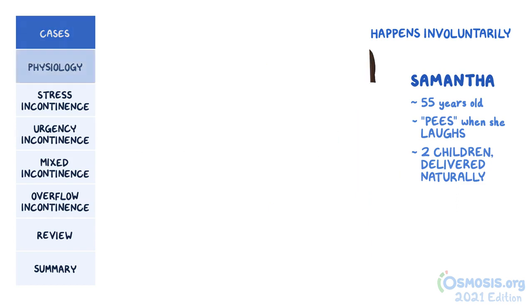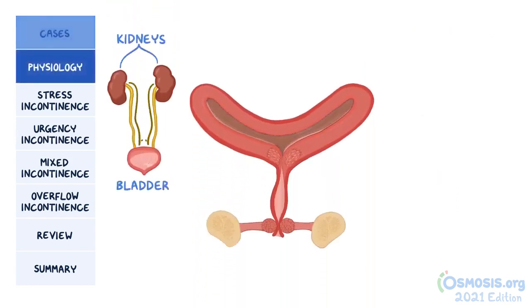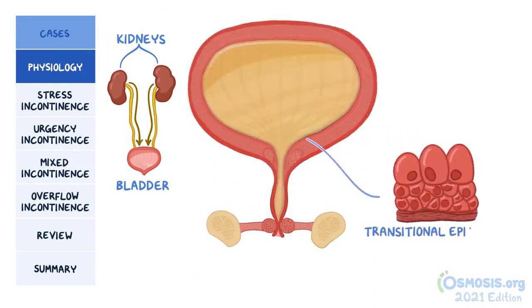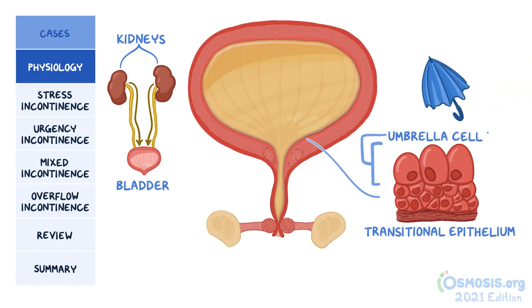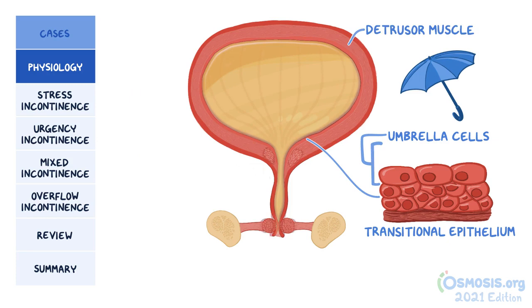Let's talk about physiology real quick. Okay, so as urine flows from the kidneys, the bladder starts to fill. Lining the bladder is a layer of transitional epithelium containing umbrella cells. These cells physically stretch out as the bladder fills, just like an umbrella opening up in slow motion. This expansion is further aided by the relaxation of the muscular layer within the bladder's walls, called the detrusor muscle. At some point, the bladder fills up with urine that will eventually exit the body through the urethra.